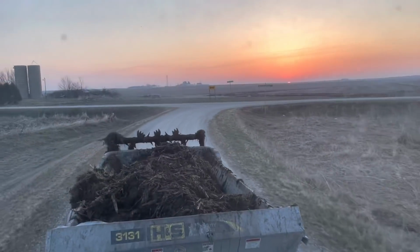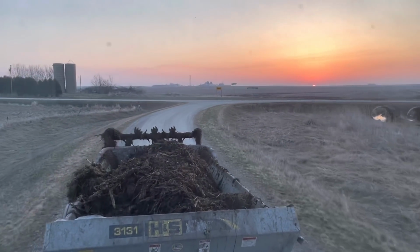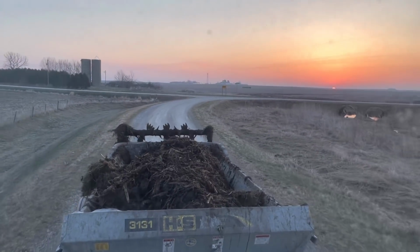It's like 6:30 in the morning. I got really close to being done hauling cattle manure last night. I left one load here on the spreader. I'm gonna haul that out this morning. And then maybe got about 2 more loads to do.